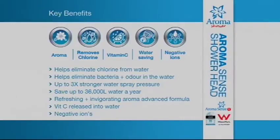Who wants that on their skin? Who wants their colour washing down the sink that you paid $300 at the hairdressers for? Drying your skin, you should see what happened to my feet, helps eliminate bacteria and odour in the water.